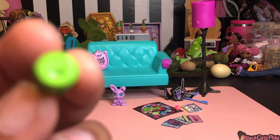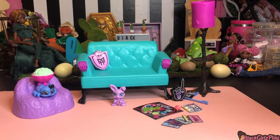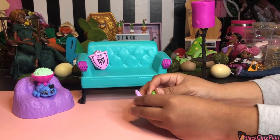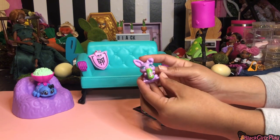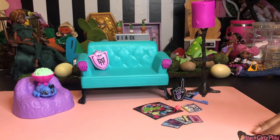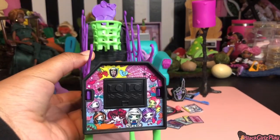It has like a thing on the cap. So he should be able to hold it. Can you guys see that? He should be able to hold it in his bunny hands, because bunnies like Monster Dew. See? There you go. The next thing we got is our little game.